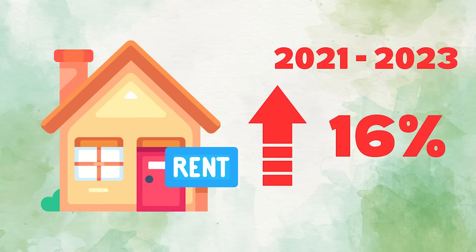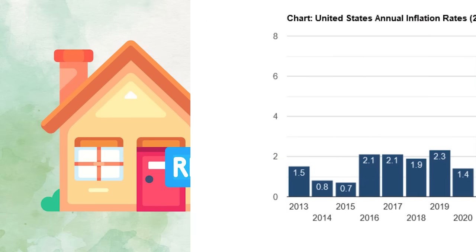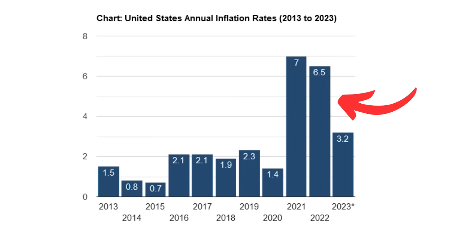I mean, I can tell you that my rent has gone up 16% in the last 2 years. Or I can pull up a chart to show you that inflation has been high in the last few years. These are very obvious things. However, many of the things that are contributing to the cost of living are not as obvious. They're things that we can't necessarily see.